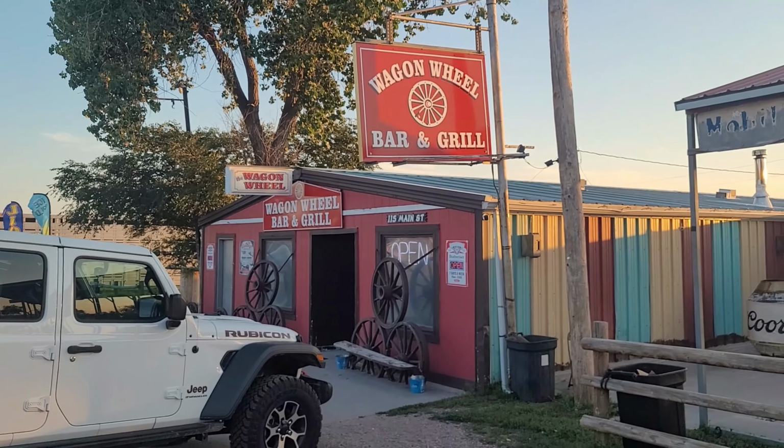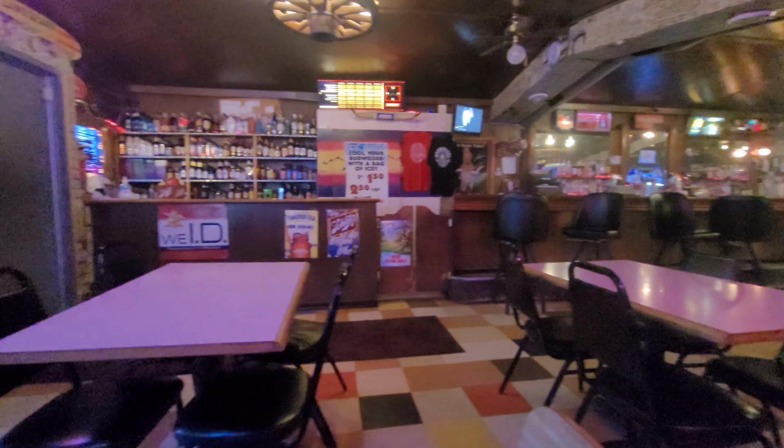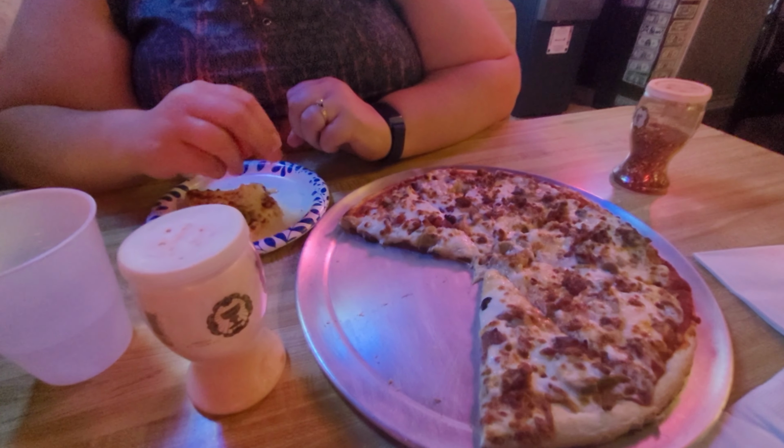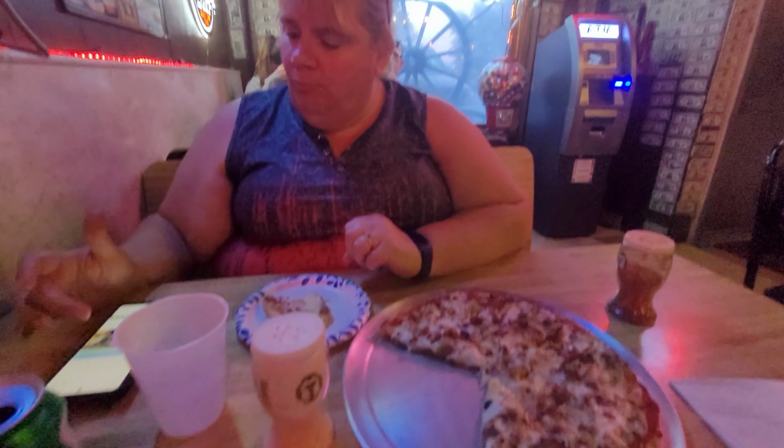We are a couple of blocks from our hotel room here, and we just got told that there's this great little bar called Wagon Wheel Bar and Grill. This is kind of a jam. We ordered the pizza, which they said is 12 inches. I don't know, it looks bigger than that to me. Pretty good price too. It was like 13, 14 bucks or something like that. So after a nice day on the road, and long day on the road, I should say, good to sit down and have a little meal and then head back to the hotel.